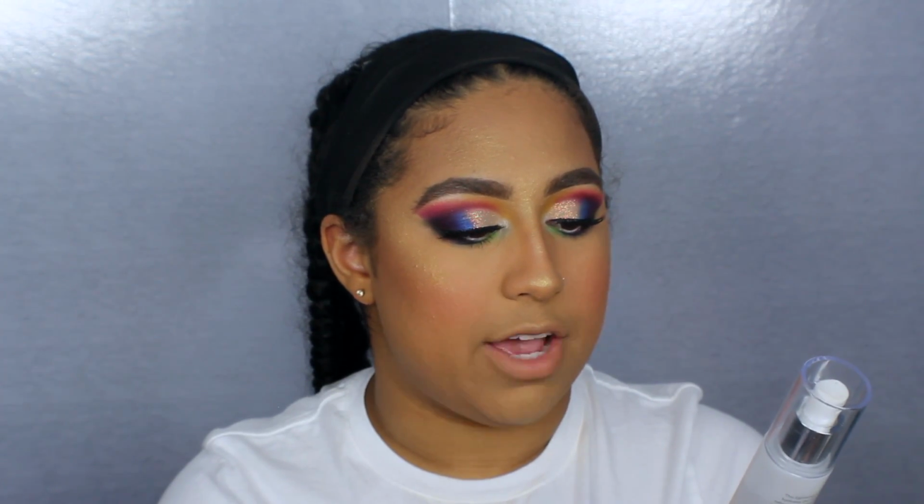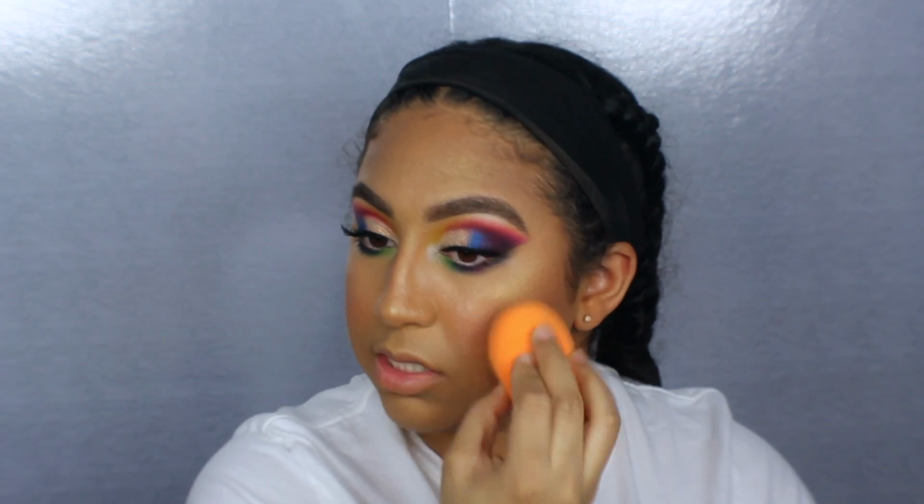My face is feeling a little matte, so that mattifying balm actually really does work. So next I'm going to take this E.L.F. Hydrating Coconut Mist just to mist my face and bring back a little bit of moisture. I'm just going to take my sponge and just press it into my skin.